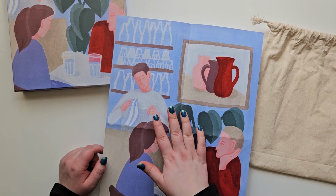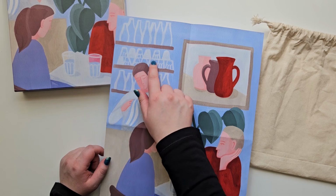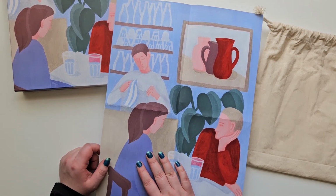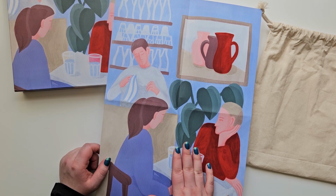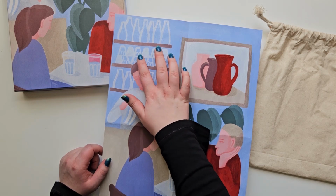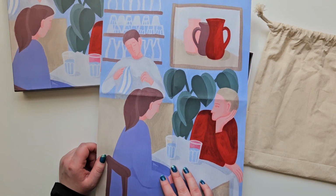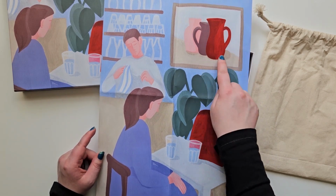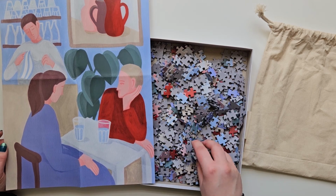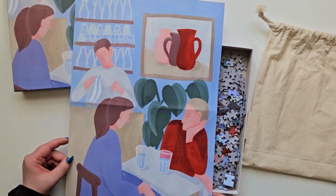I often find that solid colored sections are easier for me than really patterned sections like this, because with solid colored pieces I can really see the shape of the puzzle pieces, which sometimes gets lost for me when there's a lot going on on the pieces. But when I've done the edge, it will probably be these red pieces that stand out the most. They really pop here. Perhaps this green here, this pattern, really just taking it one section at a time.